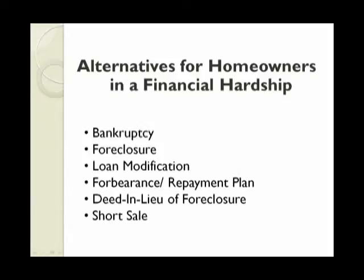Now, the problem with both of those, which is unfortunately the biggest, quote-unquote modification that most people get, is that instead of giving the borrower a lower payment, it gives them a higher payment than what they couldn't afford before. So most of these are all just temporary things. They're not permanent solutions. They're very short-term temporary things. And again, the majority of the real loan modifications are not working as well.